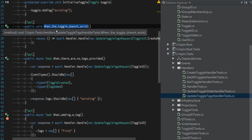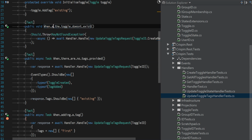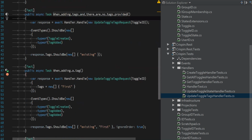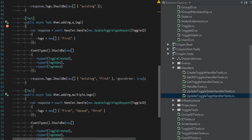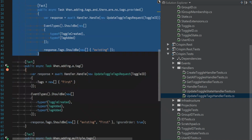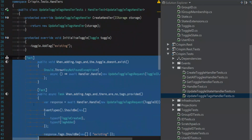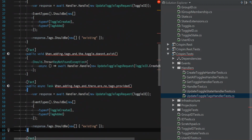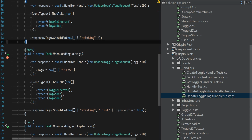Right, so we'll just rename these to be like when adding tags and here when adding tags and there are no tags provided, when adding a tag, when adding multiple tags. So let's not randomly tab things in. So let's actually add them at the end of the class and then they can be grouped together.